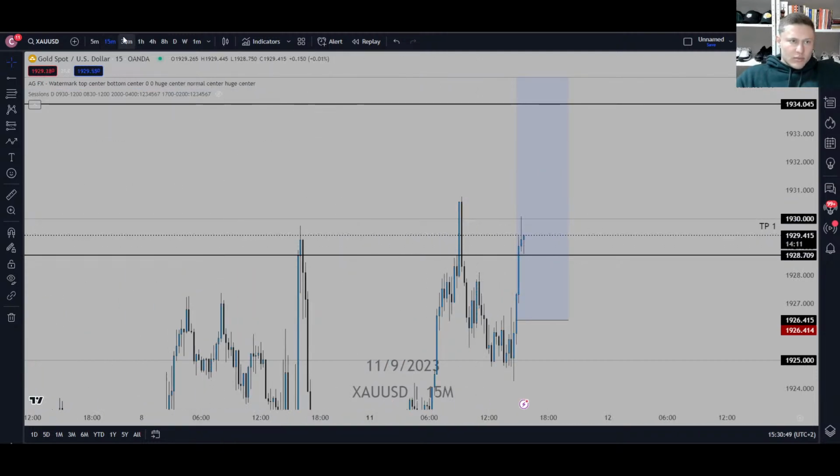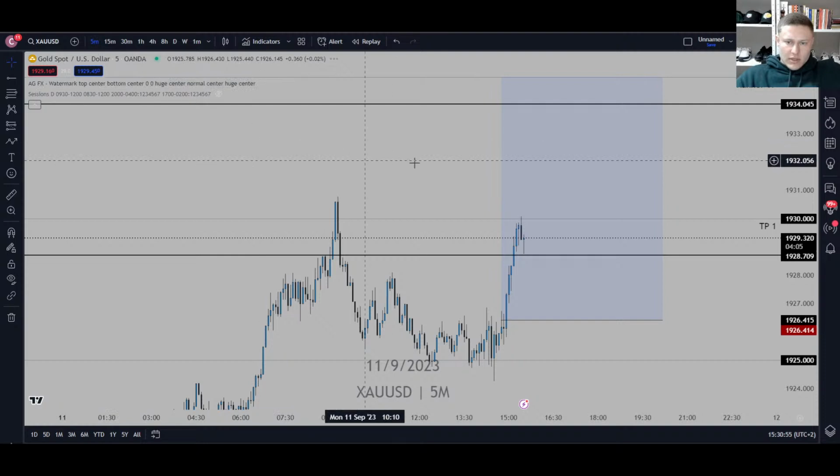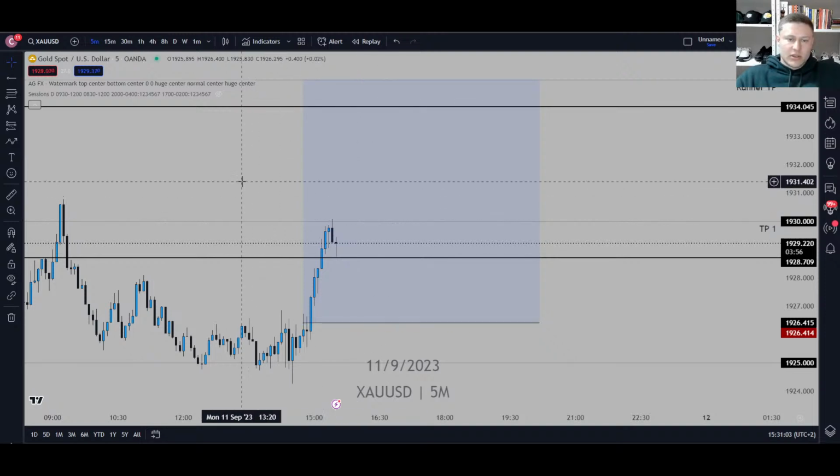I think with that 30-minute closure above this level, we could still see those buys playing out. But in order to add to this position, which I don't know if I'll do, I would need to be above 1930 here.